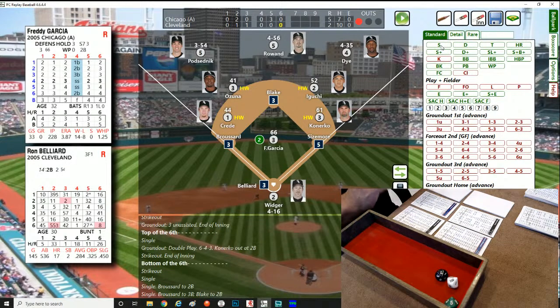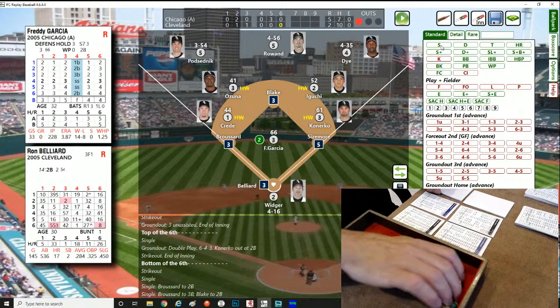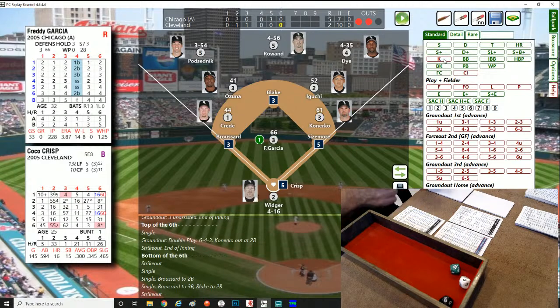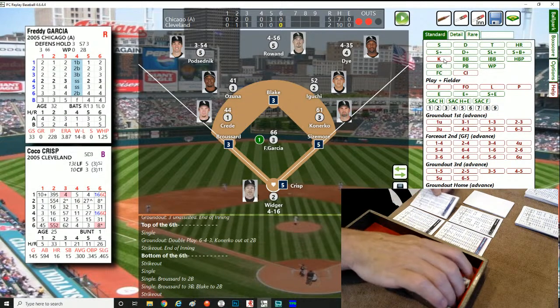and bring up Ronnie Belliard for the Indians, against Freddie Garcia. Garcia in trouble here. We're going to play back, go for the double play. Belliard, 935, right-hander, 935. And that one was in the dirt, swung on anyways, and Belliard out on strikes.